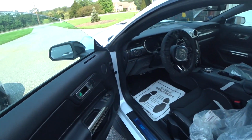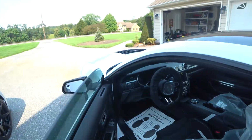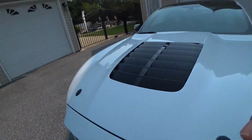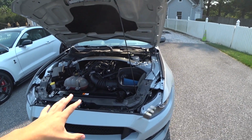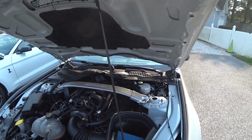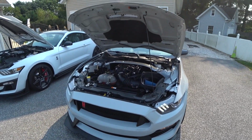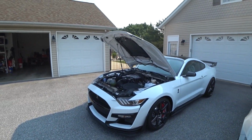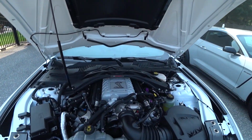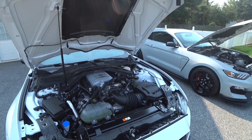Let me go ahead and open the hoods up. It's the same way to open the hood on the GT500 and GT350R. All right, one thing to note with the GT350R, it is a manual hood latch. It doesn't open up automatically like the hydraulic arm on the GT500. There's the big old supercharger on top of there. That's a big engine, a lot of weight.